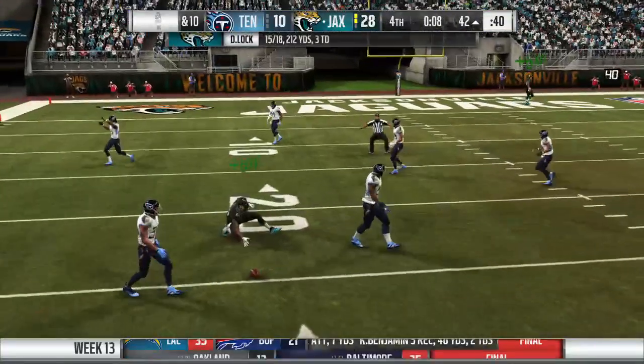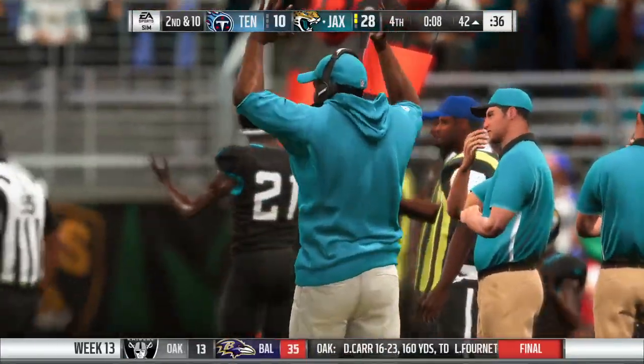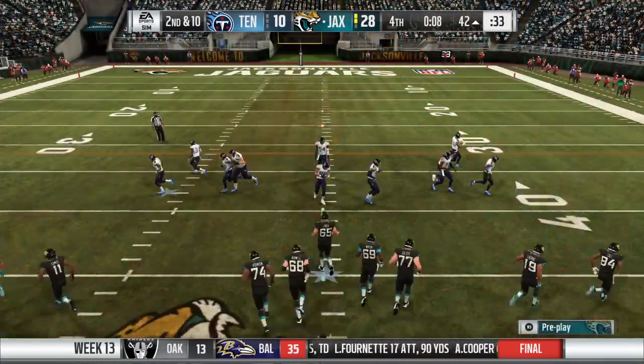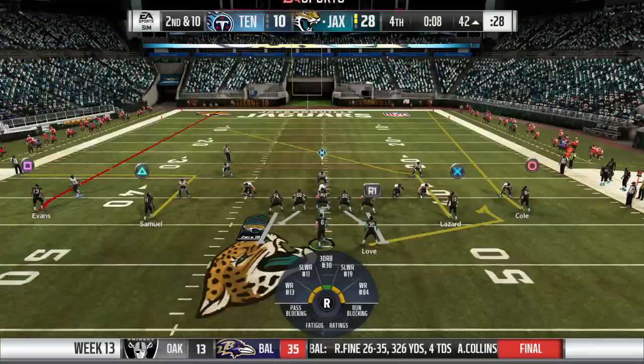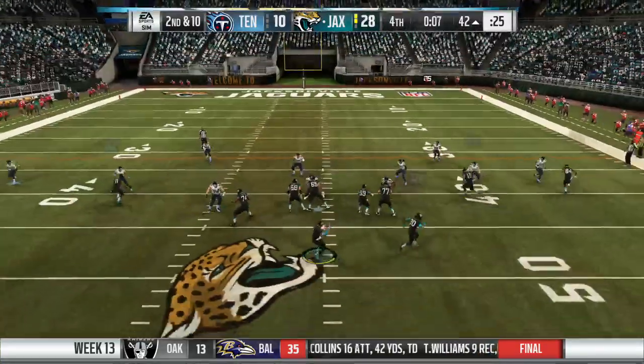He couldn't quite hold it. Got hit. Ball pops out. Incomplete. Even without a ton of pressure in his face, it just shows how difficult it is to pick apart his own defense. Those guys are sitting back, and they're not playing receivers as much as they're playing the eyes of the quarterback and when he delivers the ball.